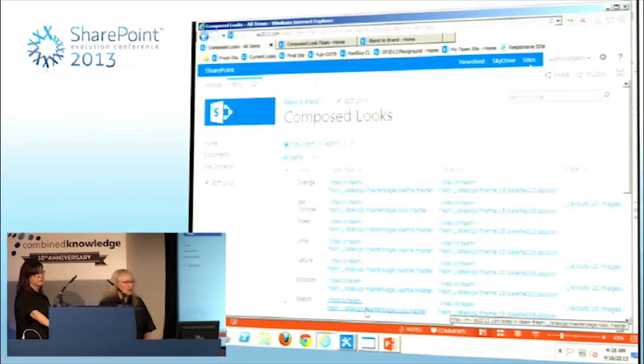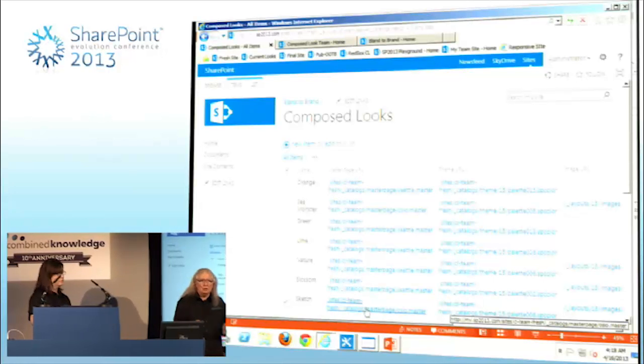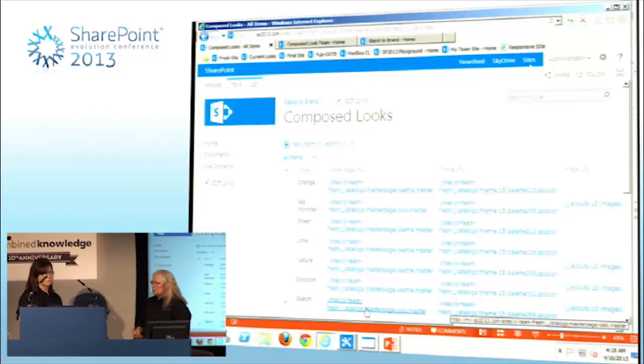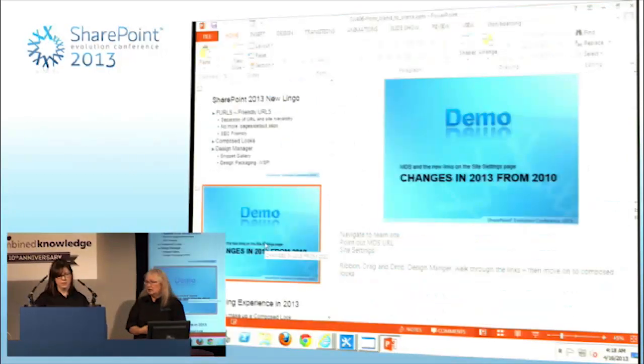What we see here is that now, when you want to change the look of a site, a number of components are being brought together. You are composing the look of the site by bringing together a number of components. That's what we're going to be talking about in this presentation. Right, so I'm going to hand over to Heather now to explain the next part of the presentation.